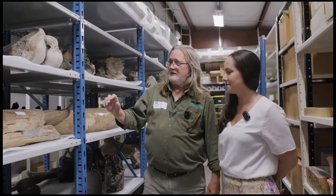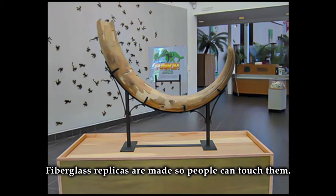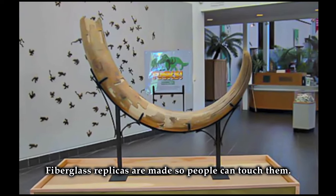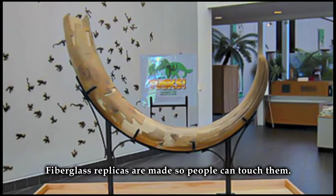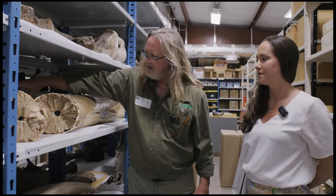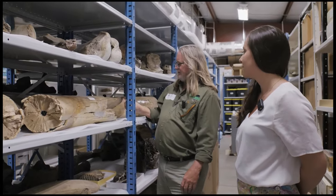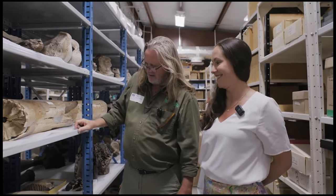This is obviously the real tusk, and then of course we had a fiberglass version of this thing made for the exhibit that people could come up and touch and see what a tusk felt like. But it was a good example of a tusk because you could see underneath and you could still see the bark on the outside, and it had this really cool patina on it. It was just really neat, coming out all the way to the tip. You could see the tip and all the wear on the tip. That is exceptionally complete. That is very cool.